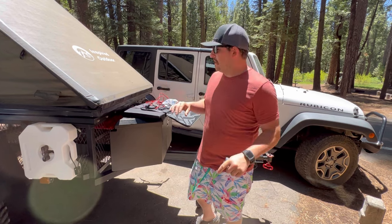So we're gonna head back to camp and start cooking and, you know, have a good night's sleep. This is gonna be our last night on the trail. So guys, if you're interested in this trail, it's gonna be right there. It's 5N95 right here in California. Go check it out. We're gonna be setting up my new toy.